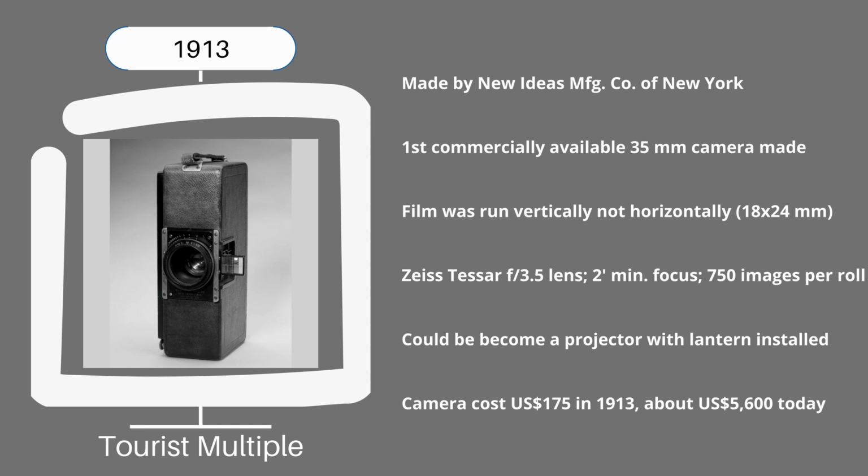The distinction of the first commercially available camera using 35mm cinefilm goes not to the Germans nor the Japanese, but to the Americans. The New Ideas Manufacturing Company of New York built the Tourist Multiple camera in 1913, which came with a Zeiss Tessar f3.5 lens, which had a 2-foot minimum focusing distance. The film was run vertically through the camera like the cinematic cameras of the day did, and a roll of film could make up to 750 images. If a lantern was attached, it could become a projector.